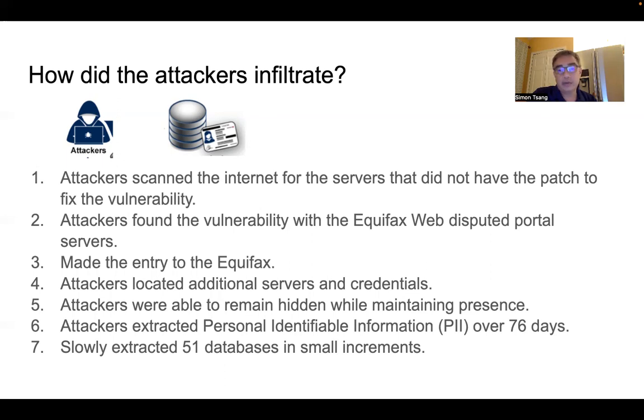In that case, unfortunately, they got into Equifax, and once they got in, they moved to some other servers. They got more credentials, usernames and passwords, and then they remained hidden over a 76-day period, gradually stealing the information in small increments. According to the report, I think 51 databases were involved in that incident.